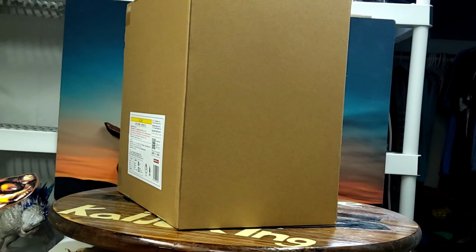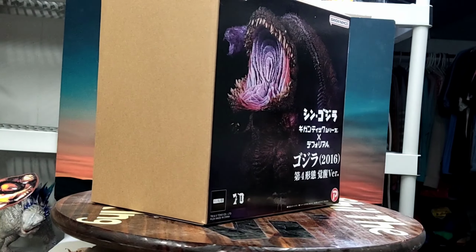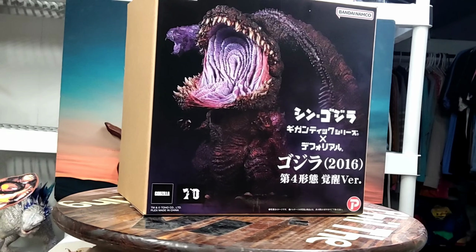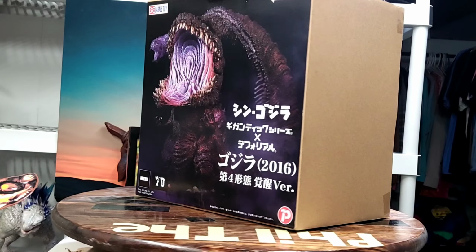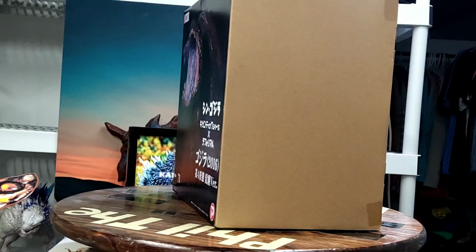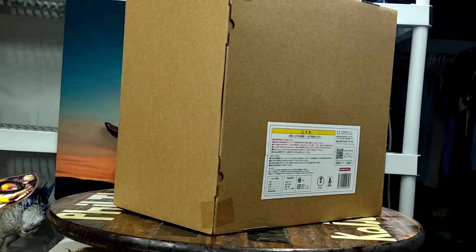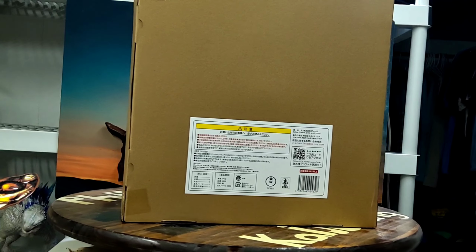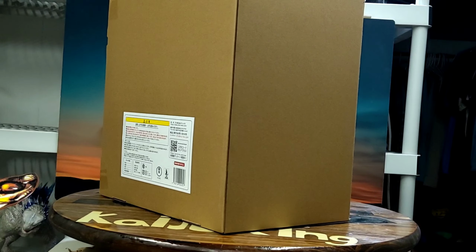Another quick video. Let's take a look at this fellow. This is the box. It's the Deforeal Gigantic Shin Godzilla Awakening Form. This is the standard. Got it from Hobby Search. I'll probably regret not going with the Rick. I think it's that cool light up that lights up from the tail and goes up to the mouth. I'm not for sure, but I think that's what it does.